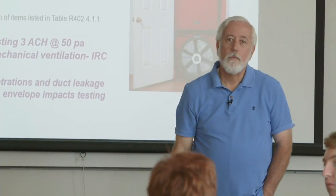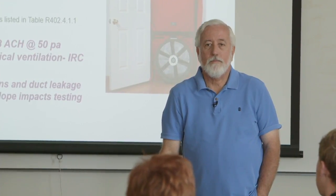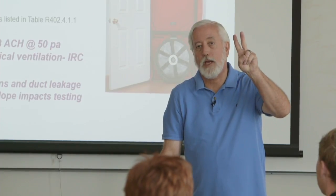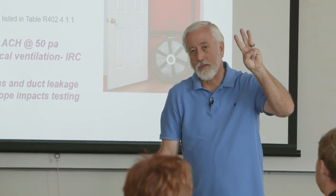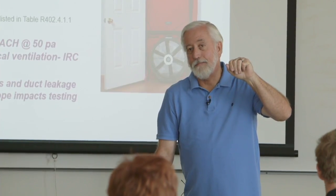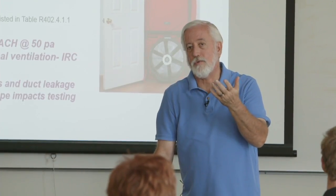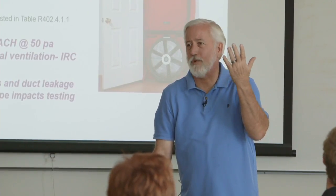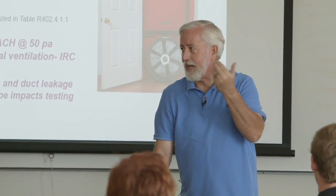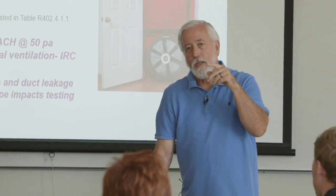Okay, so that takes care of the exhaust. What about the intake? It'll leak enough in. You think it will? The code allows you to do exhaust, supply, or a combination of supply and exhaust. And until you get really tight, you're going to leak enough in. I mean, the typical continuous ventilation requirement for a 3-bedroom house is somewhere around 60, 70 CFM, 80 CFM max. It's based on people and square footage.